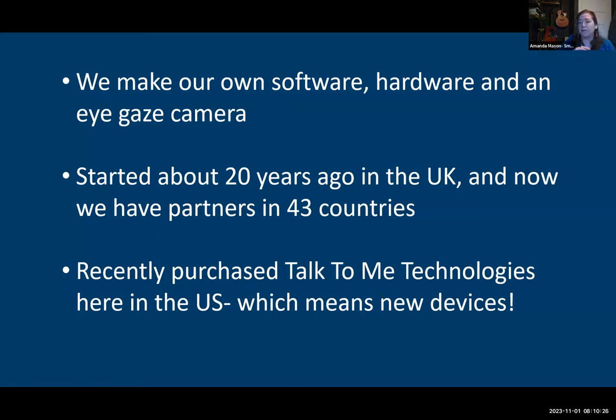Another note is that we recently also purchased Talk to Me Technologies, which is another speech generating device company. I feel like they maybe have been more well known here in the Pacific Northwest and California. They're awesome. And it wasn't like a hostile takeover or anything. We bought them really to join teams and make all of our stuff better, including our funding process, because they had more staff on the funding side of things. So now we've incorporated that into our whole new big company together. They were always using our Grid 3 software. And so now we're combining our software and hardware lines. So we're really just making everything better for everyone is the goal.